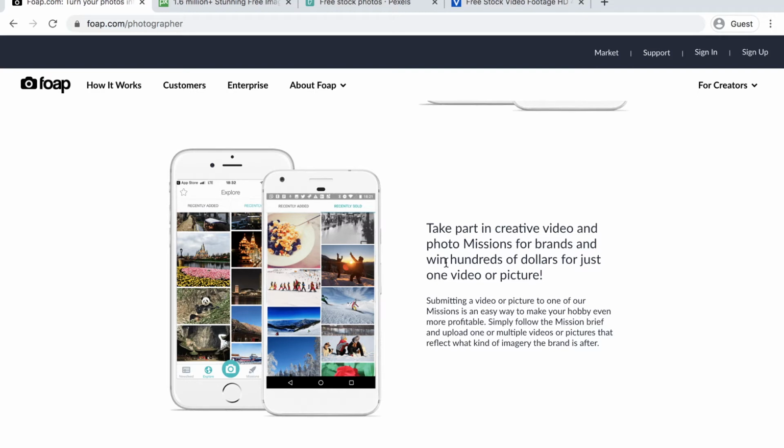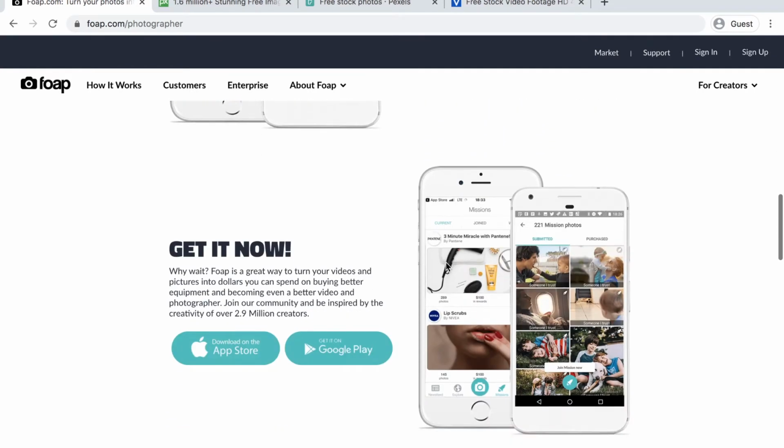Now, if you stay for a little while, I'm going to give you the cheat code to really win all of these missions, right? It's super easy, and you don't even have to take the pictures yourself. I know that sounds crazy, but I have a workaround. I have a fix. Trust me.